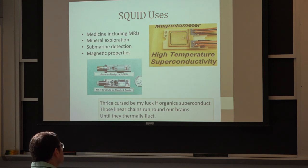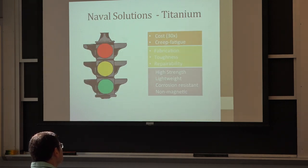So what are the choices? There's always titanium, and in fact, I have a talk, which actually should be online, I think, about my experience with titanium over the years. And this came from that. Cost is 30 times. Creep fatigue interaction, which someone asked about. These are the stop, okay? Red light stop. You can't do it, folks.